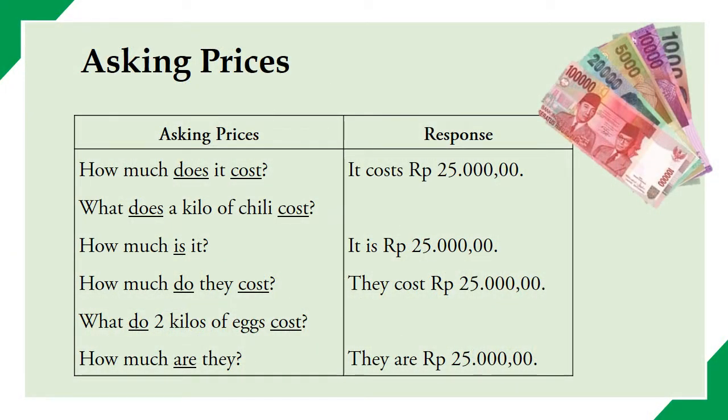Next, you'll learn how to ask prices and give responses. I will read some expressions of asking prices, then go to the response. Let's start. How much does it cost? What does a kilo of chili cost? The response: it costs 25,000 rupees.